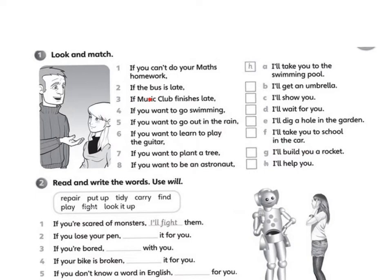Pay attention, all of these are in present and all of these are with future will. You may say, but teacher, can is present. Yes, it is present because the past of can is could, so this one is in present. If you can't do your maths homework, number 2. If the bus is late, number 3. If music club finishes late, number 4.